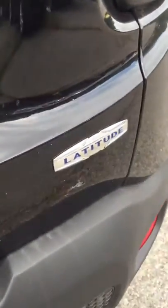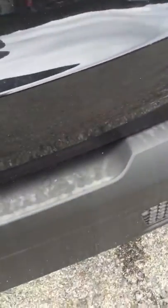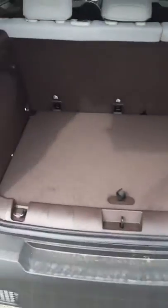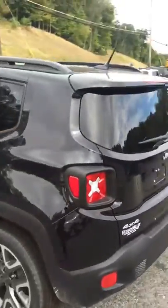Yeah, we'll take a look here in the back. There's your Latitude badging for the trim level that this vehicle happens to be. Pop open the rear trunk, so you've got plenty of trunk space. You can also fold the seats down flat if you need to. You get some extra room back here. Very nice vehicle, just came out in 2015.